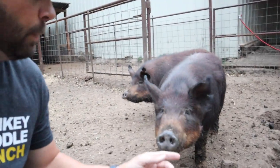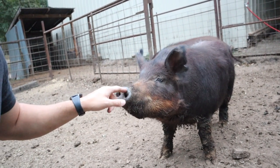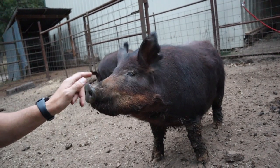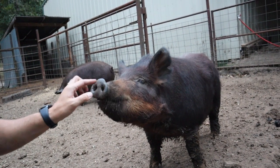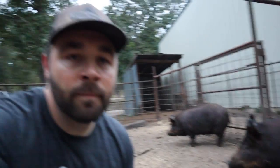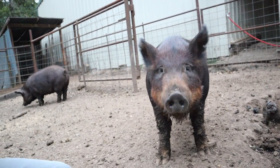So we got these pigs at 6 weeks of age in early April. And if you'll remember, don't bite my finger. They were as wild as they could be. And they still don't like to be touched too much. But from the first week of April, and this is filmed on October 19th, so May, June, July, August, September, October, 6 months old. I believe they're going to be pushing 300 pounds.